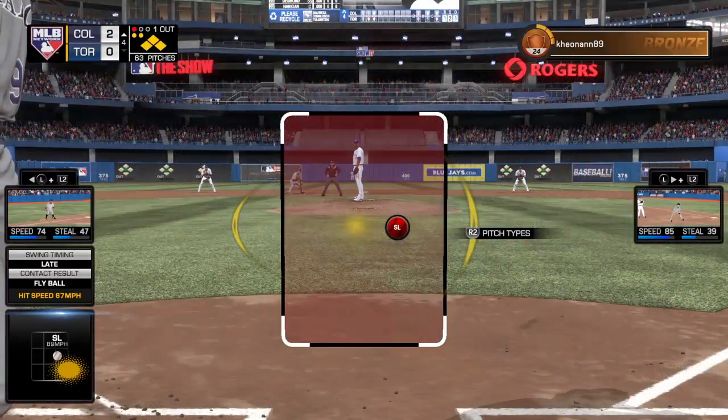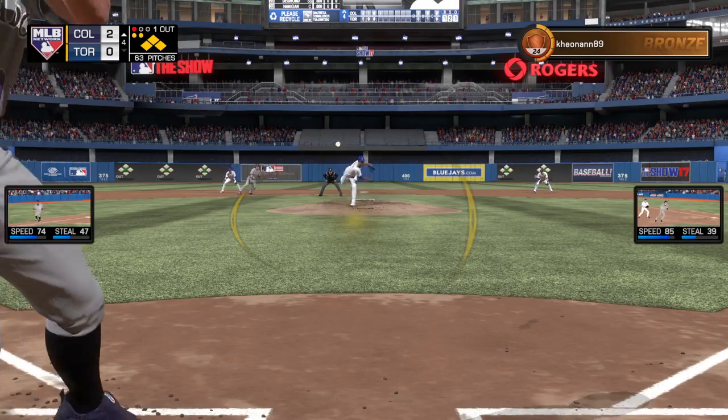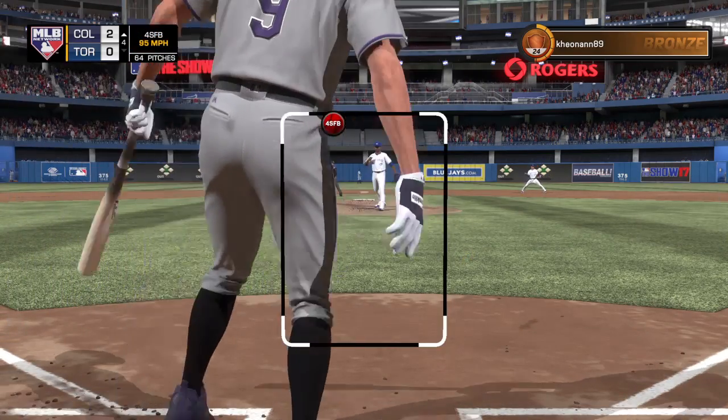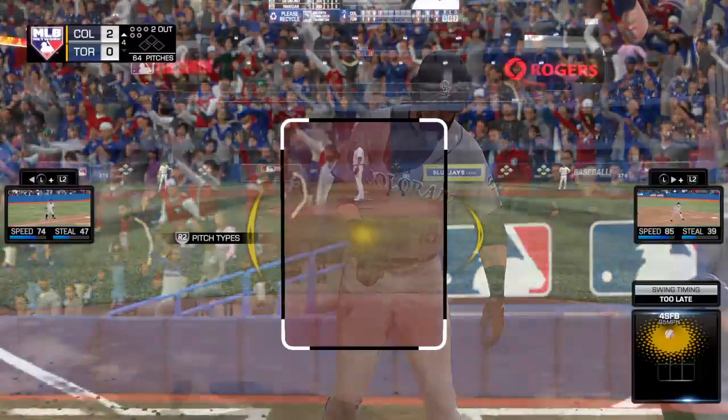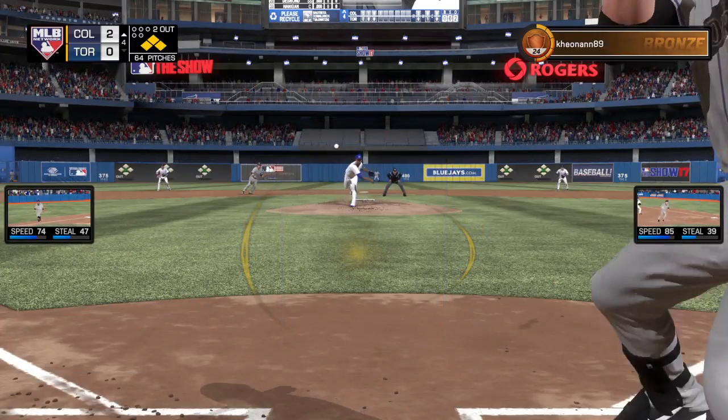Well, that's back-to-back breaking balls. He's able to foul that one off. Will they come back with a third? And this is swung on and missed. Oh, a huge punch out there as the bases remain loaded with 2 away now.